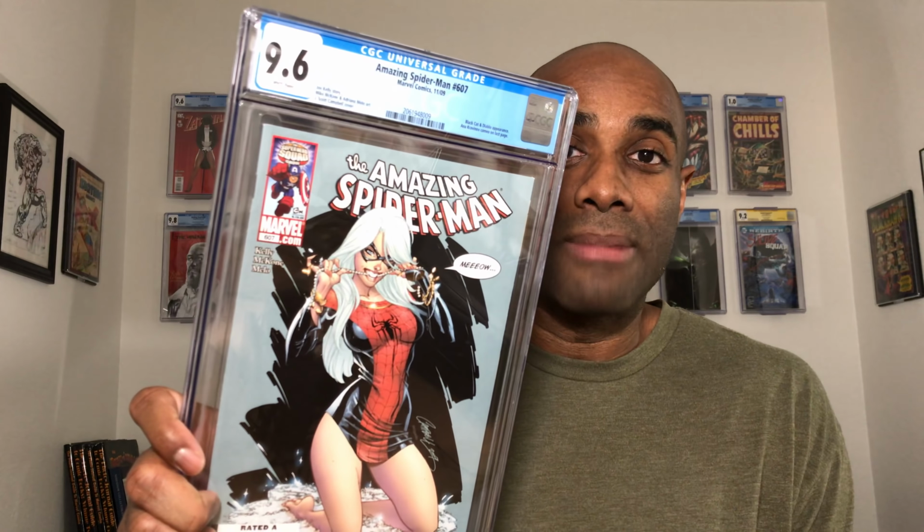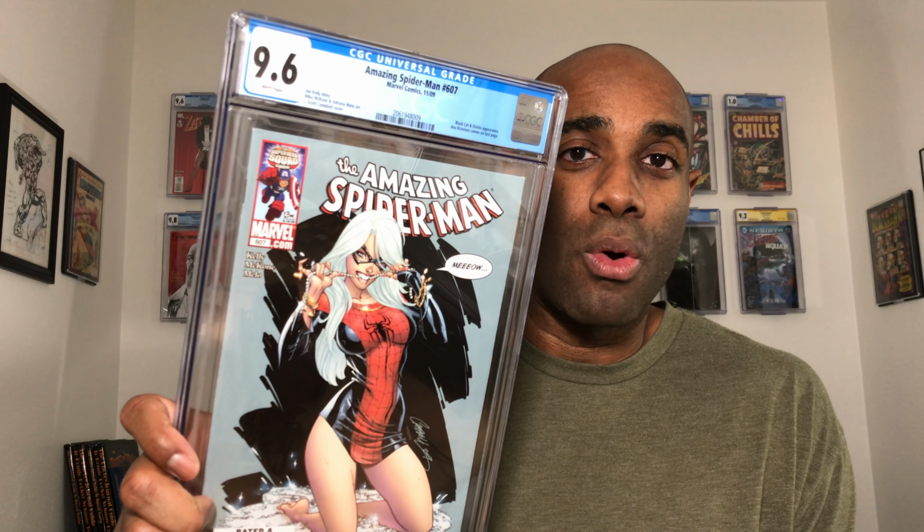This next book, another Amazing Spider-Man. There's a couple more here. A couple more. Stacked deck, I admit. The book's in here because the cover's just sexy. I don't know. I mean, it is what it is, right? It is the Black Cat. It's Amazing Spider-Man 607. Just a gorgeous cover. I don't think I need to say anything more about that. So we'll set that one off to the side.